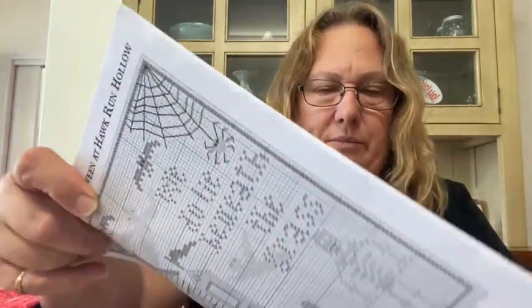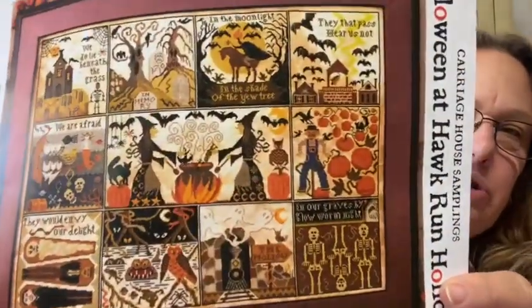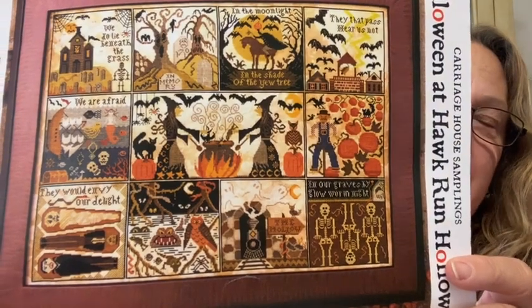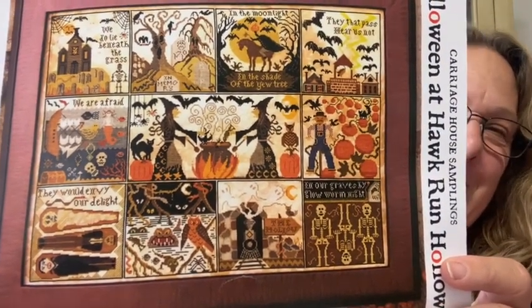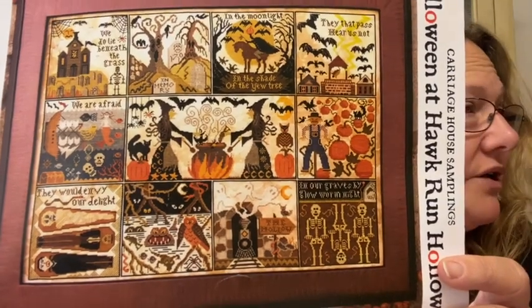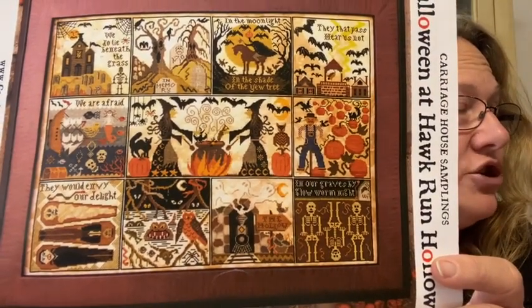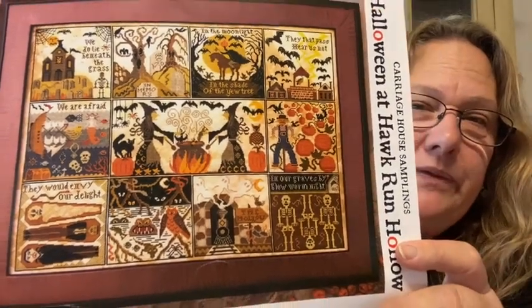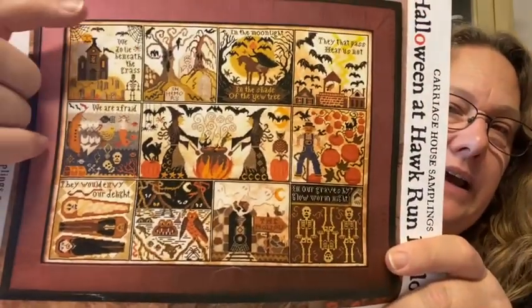I'll just put all those in the back. This is Halloween at Hawk Run Hollow, and that's a stitch along I started with Nicole from Darvanalea Designs Studios, and they're just doing Hawk Run Hollow. So I think it's hashtag HRH SAL 2020. So I've started and I'm doing the Halloween one. So I'm doing this one up here.